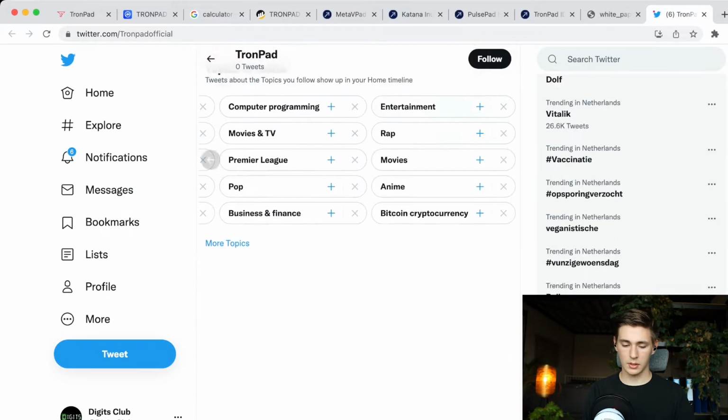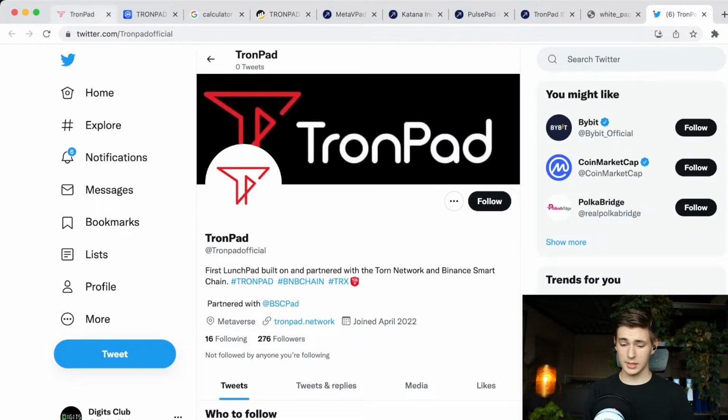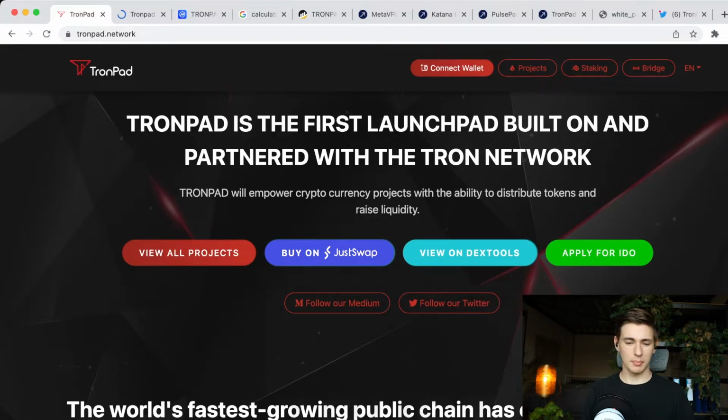But here's what we see: nothing, right? We don't see anything. There's nothing posted. There's no information towards the community. There's nothing. And I think that is the biggest hint that we needed, right? That TronPad is in the past.